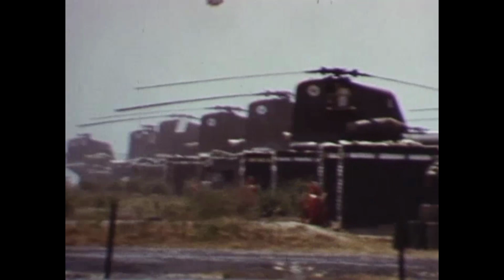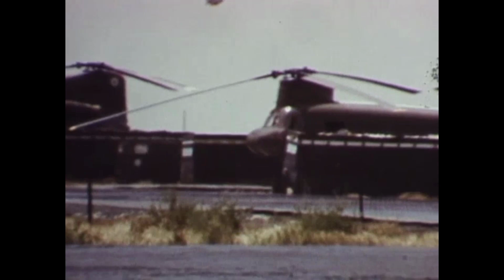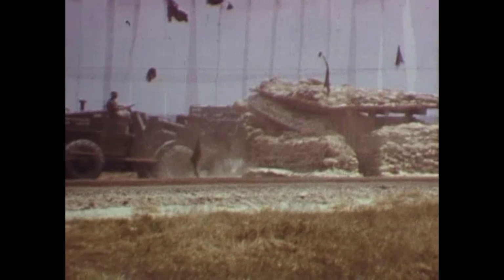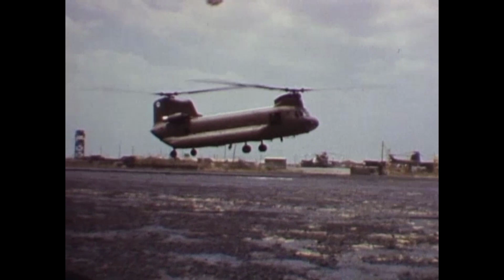That's Phu Loi from the air, and those are just revetments. We had 12 helicopters in our company. We had as many as 16. And that's the perimeter wire. They're demolishing a bunker there. I'm not sure why. Probably because it was old, a couple years old, and they just kind of disintegrate in the ground. They dissolve when it rains, and it rains a lot there.